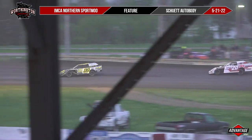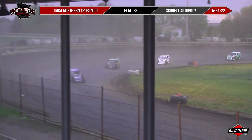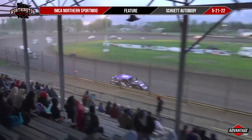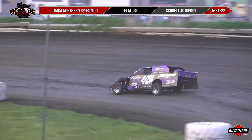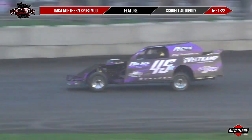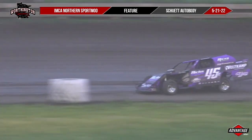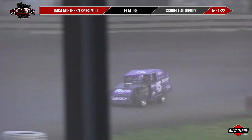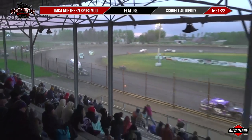Down the backstretch into turns 3 and 4. White flag is out. One more time around. Dale Ricks Jr. looking for his first ever career feature win in the 45R machine. Colby Fett right behind him, Braden Ollers, as Alec Fett fends off advances from Dylan Ricks into turns 3 and 4. For the final time, the 45R of Dale Ricks Jr. He will see victory here at Worthington Speedway.